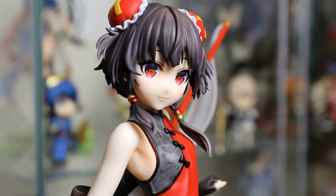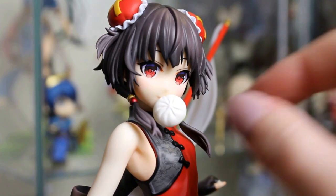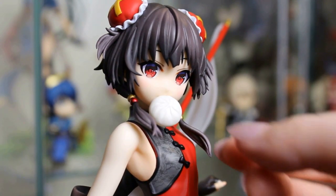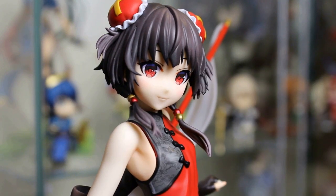Megumin's little... My only gripe with these figures is actually Megumin's face. I find her face looks really off. I don't know what it is. Let me take off her dumpling and see. I'll put that back. I think it's her mouth. I think her mouth is what's weird about the figure. I just don't like the shape of it. But that's fine because you can put a dumpling over it. So problem solved.